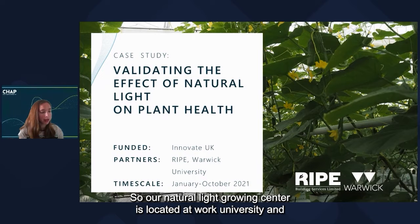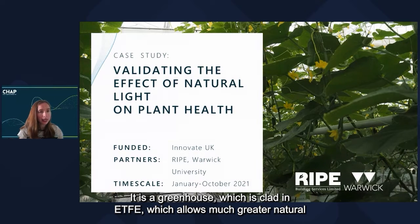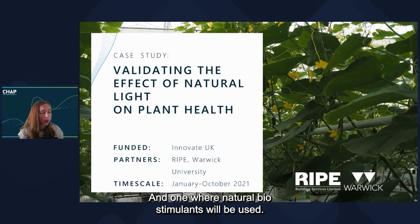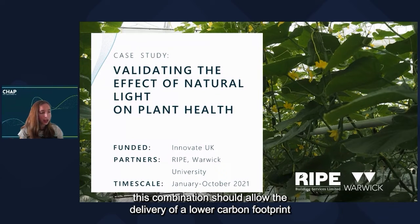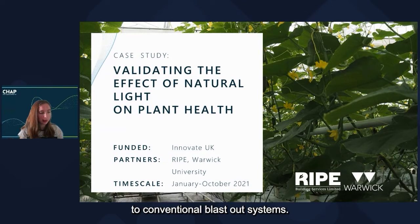So our Natural Light Growing Centre is located at Warwick University and was built in partnership with RIPE. It is a greenhouse which is clad in ETFE, which allows much greater natural light transmission compared to glass, and one where natural biostimulants will be used. This combination should allow the delivery of a lower carbon footprint and higher quality and yields of fresh produce growing compared to conventional glasshouse systems.